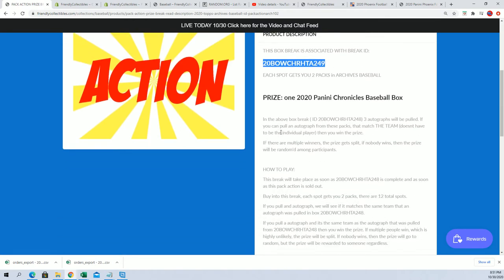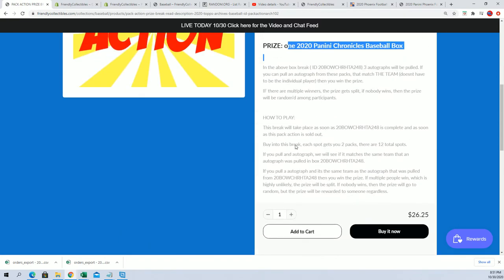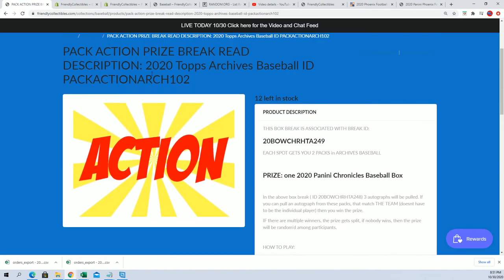It's something different. It's fun. It certainly makes your pack of Archives a lot more interesting with a box on the line. Archives is pretty good stuff, and it's nice to know that somebody wins a box. If two autographs come out of the break, then somebody wins a box depending on what those autographs are.